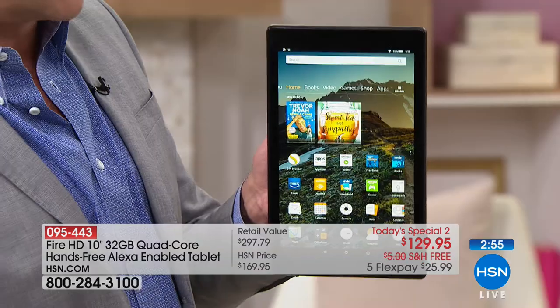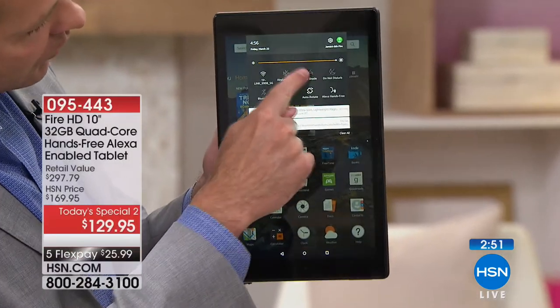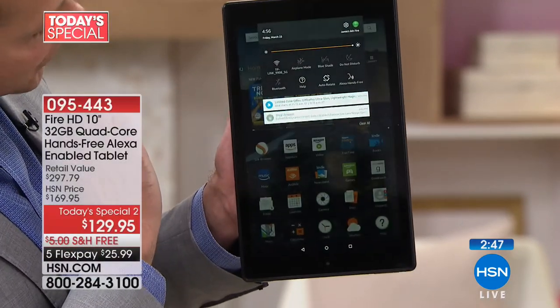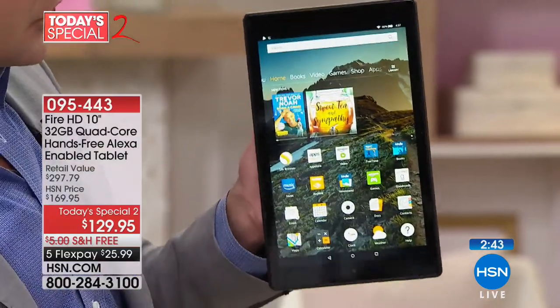Okay. This is how easy it is to get into Blue Shade. Take your finger, pull down, it brings up a menu for you. You go right in there into Blue Shade and it will turn that Blue Shade filter on for you. Pretty cool, right? Do I have a minute to talk to support? Yes, a couple minutes left.